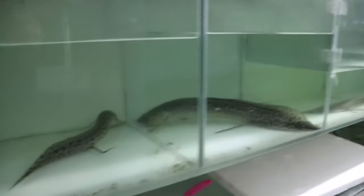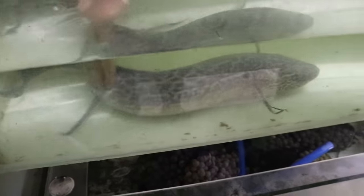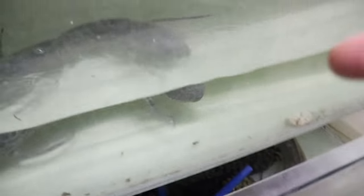Space here, start getting a little tighter. African lungfish. So a lot of these fish you guys have seen before. That's really cool. Small size alligator there. Is alligator gone? Yes, small size. Little baby alligator?